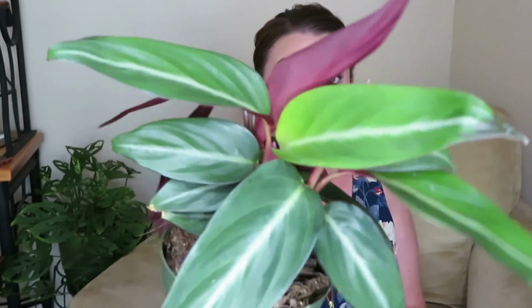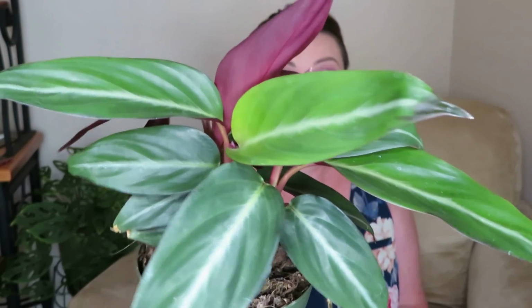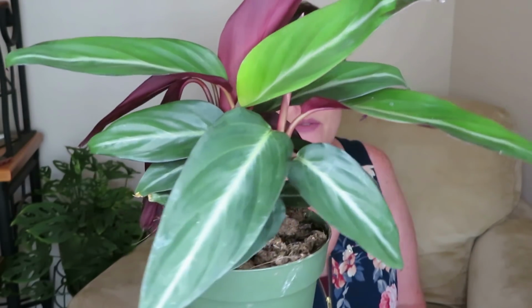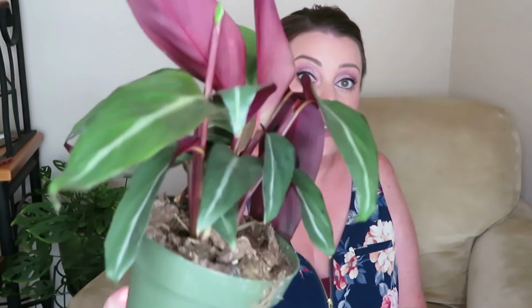I have it sitting by my Calathea medallion, by the humidifier, by my alocasias, and it seems to be doing pretty good. We've been back from San Diego only a week now, but it is growing a new leaf in there, so hopefully it does good. I really like this plant. They did have larger ones, but I just don't have a lot of room for larger ones, so I thought I would just grab a small one and stick with that.